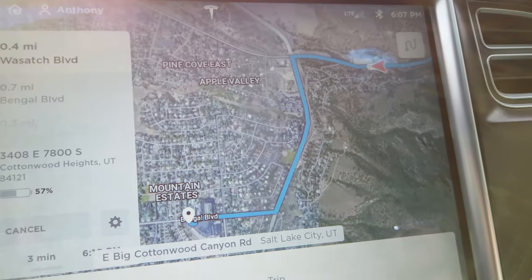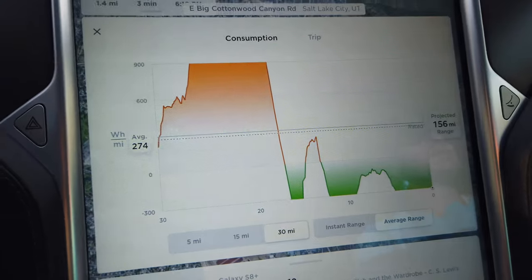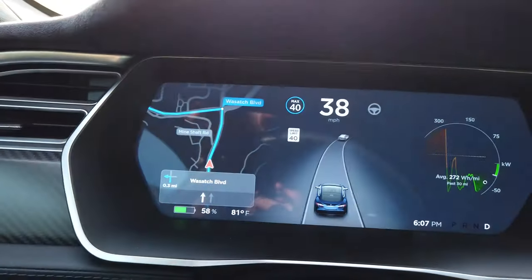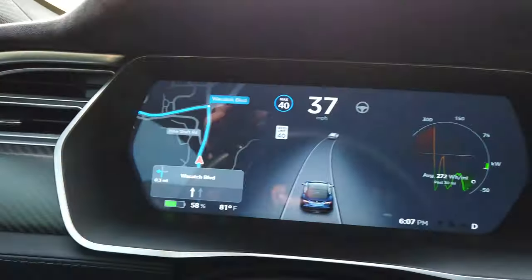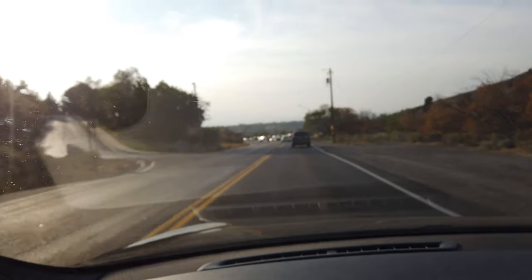All right, that's where we are right now. We're just coming out of the entrance of the canyon. This is what our energy has looked like over the last 30 miles, and we are at 58% on the battery. If you remember up at Guardsman Pass, we were at 52%. So we gained 6% of the battery just coming down out of the canyon. And I never had to touch my brakes even once.